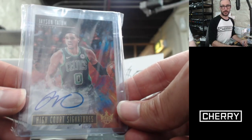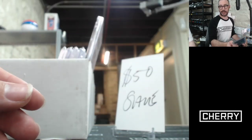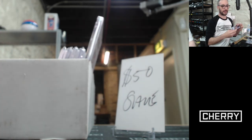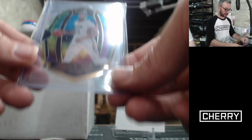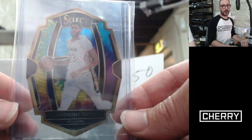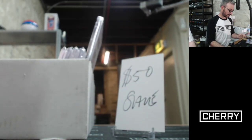Here's another Tatum. If you missed out on the first one, High Court Sigs. I think John might have missed that. Sorry, Timothy might have missed the first one. Alright, we'll give it to him then. Timothy Price, TP for short. Anthony Davis, tie-dye die cut.